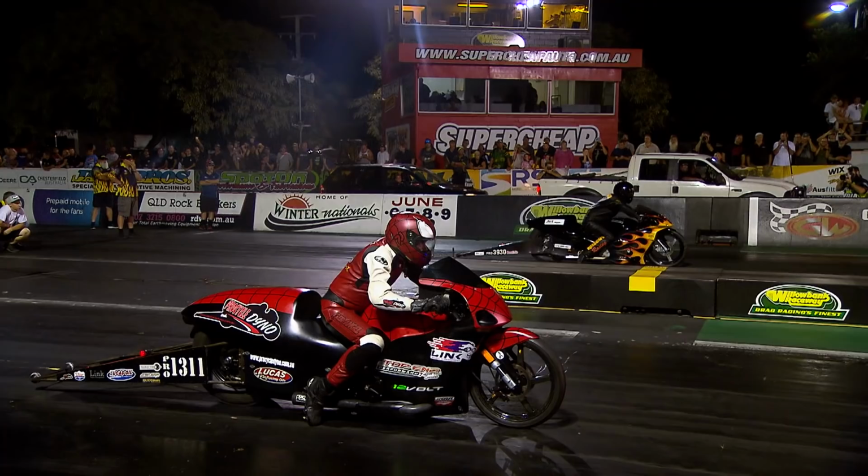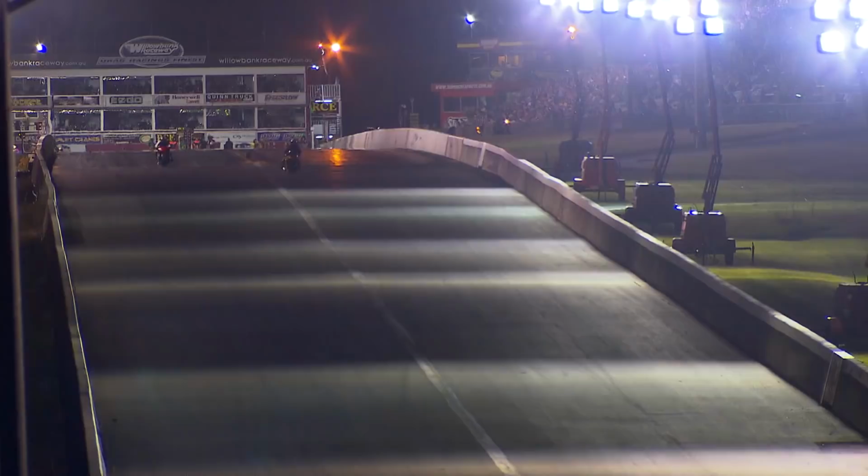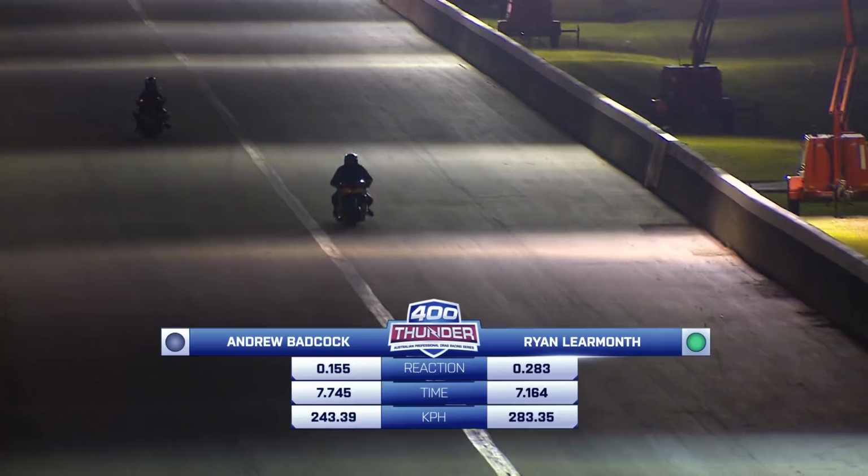Up and down on the throttle a couple of times in stage. Looks like Ryan Learmonth's going to take this away. 7.16, 283 km/h against Badcock 7.70. Hey, he is in good form.